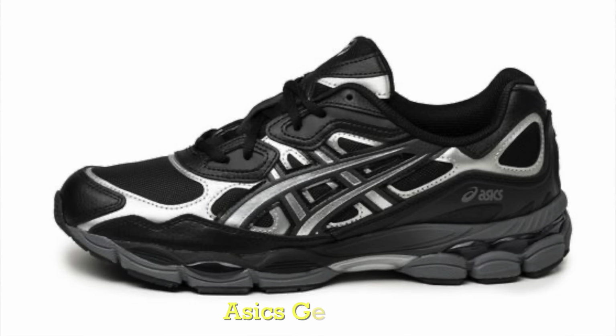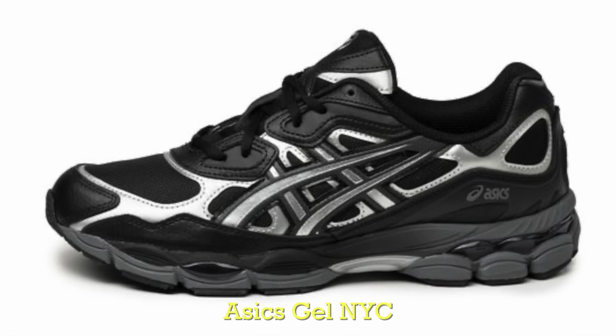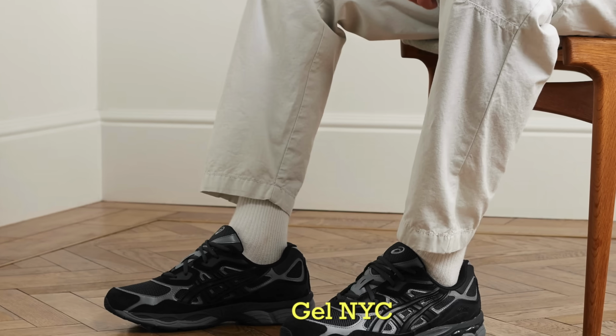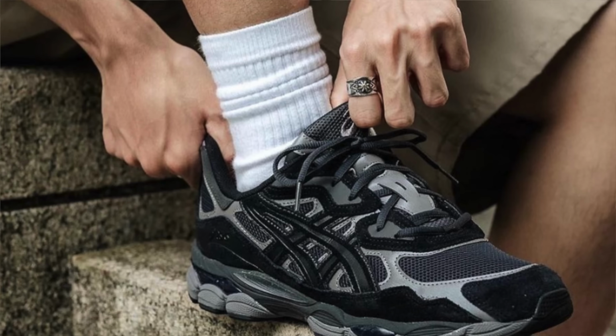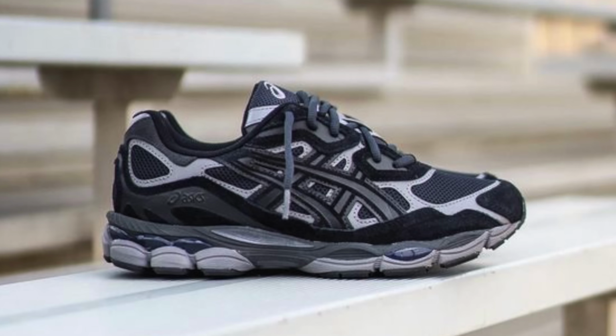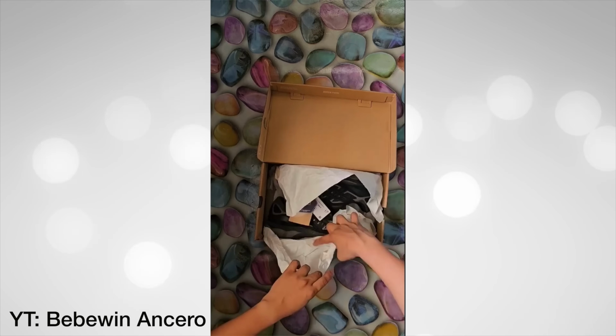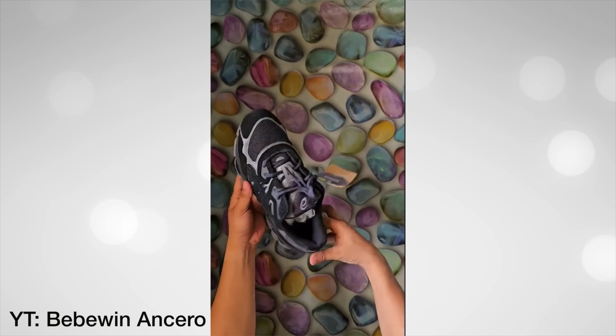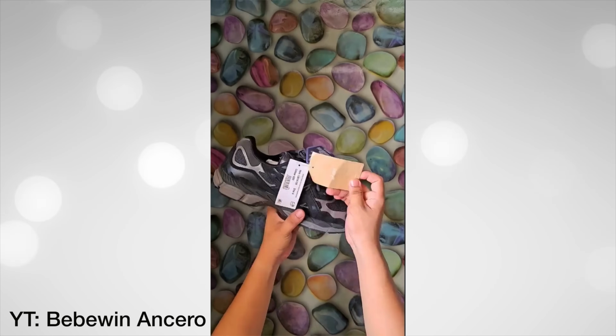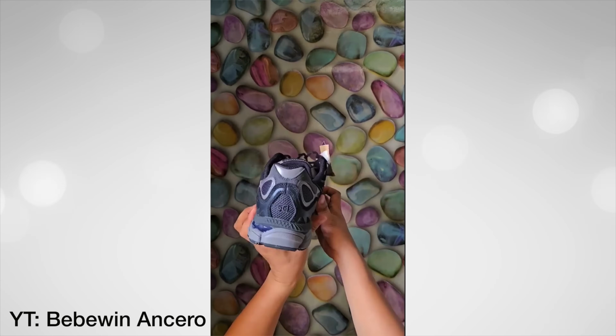And similarly, another Asics shoe would be the Gel NYC. This recently released black colorway in particular looks really good on this model. If you didn't know, the Gel NYC was a more recent model from Asics that only came out last year, but it's proven to be one of the most popular Asics models because it seems like every colorway sells out, and now we're getting it in some darker tones. I really don't think you can go wrong with this black pair. If comfort is what you're after, then these are a great option.